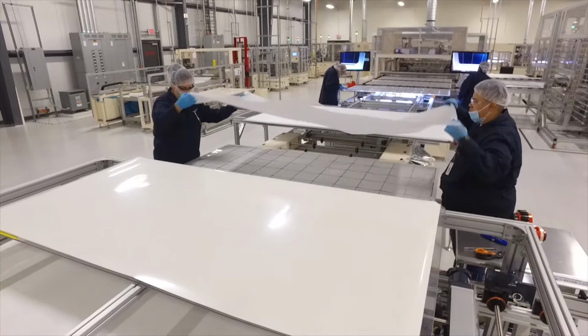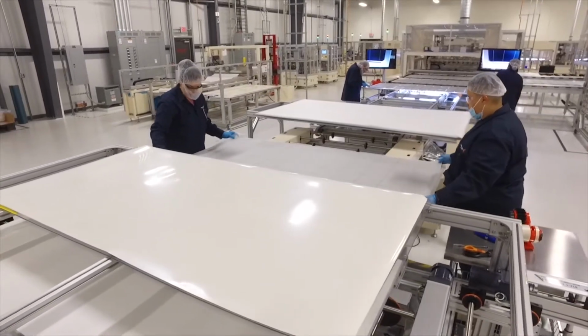They install their installation patch that divides the bus bars so that they're not making any contact, to eliminate any polarity or current issues. Once that's completed, they install their top EVA, confirming that the EVA is covering the cells and the glass.